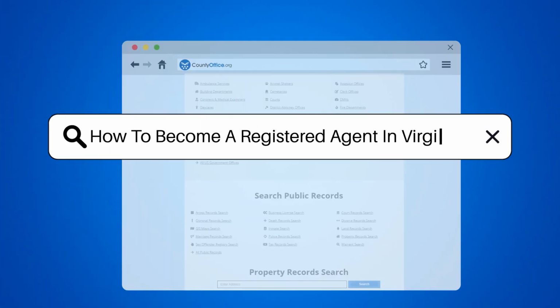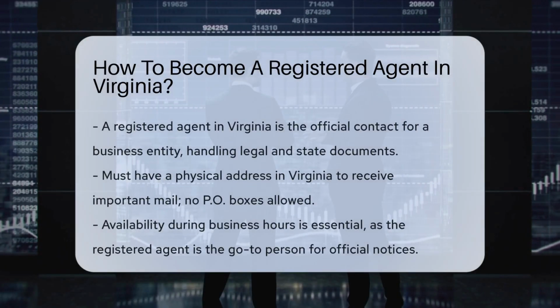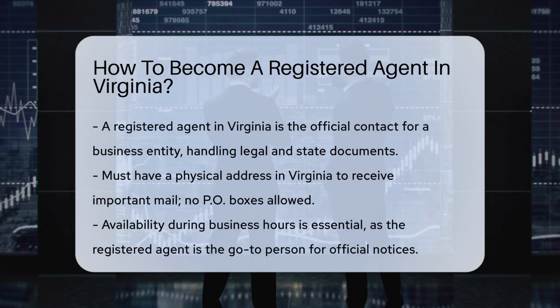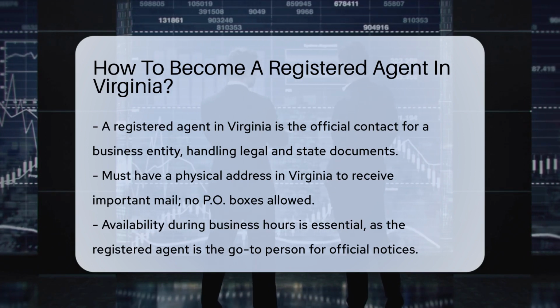How to become a registered agent in Virginia. Dreaming of becoming a registered agent in Virginia? It's a vital role. A registered agent is the official contact for a business entity. They handle legal and state documents. It's a big responsibility, but fear not.